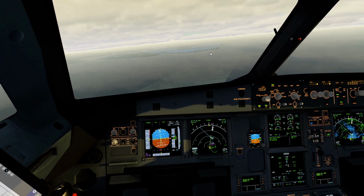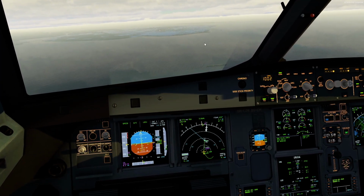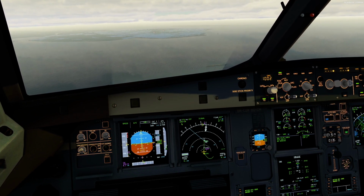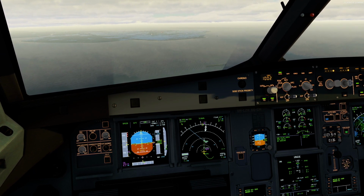Copenhagen Tower, good evening, Finnair 8 Romeo Kilo, established ILS 04 left. 8 Romeo Kilo, Copenhagen Tower, good evening, wind 360 degrees, 19 knots, runway 04 left, continue approach, number 2. Continue approach number 2, Finnair 8 Romeo Kilo.